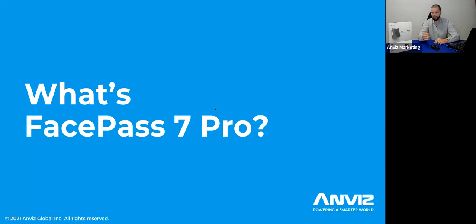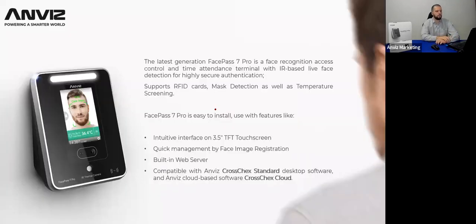Okay. So beginning with the product introduction, what is FacePass 7 Pro? FacePass 7 Pro, as we mentioned, is a device for facial recognition for access control and time attendance. But we also have very interesting features we can talk about. For example, the infrared based live face detection. We are going to talk about it in detail in the next slides. We also have a very intuitive interface with a 3.5 inch TFT touchscreen. So the device is very friendly for the user or for the installer that is going to configure everything through the device's screen. But we also have other options for configuring the device, for example, the built-in web server. You can type the IP address of the device in a web browser and have access to the main functions you would like to configure on the device itself.